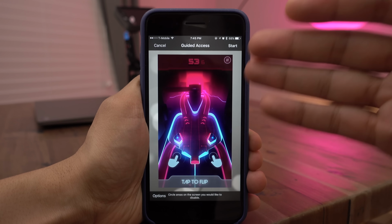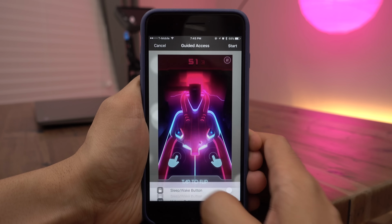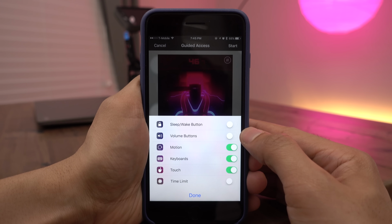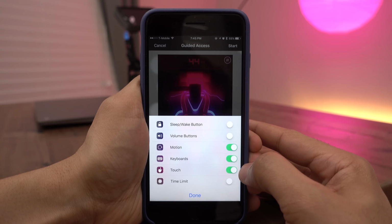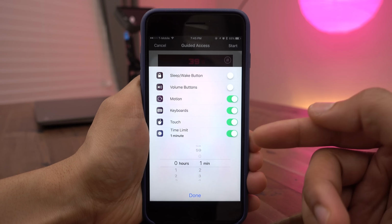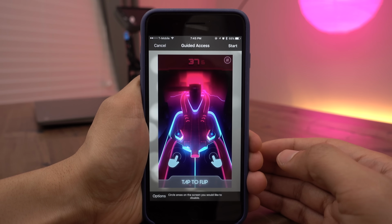So you'll see the options in the bottom left-hand corner. If I tap that, I can actually restrict all sorts of things. So I can prevent them from using the sleep wake button, the volume buttons. I can even set a time limit if I want to. So I'm gonna set a 1 minute time limit here just to show you this for an example.